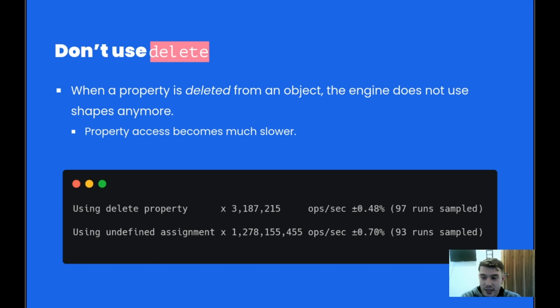Okay, as you can see here, when a property is deleted from an object, the engine will not use the shapes, not use the hidden classes anymore, and the property access is slower. As you can see in this image, very slow. So instead, you can just do equals undefined instead of deleting the property key.